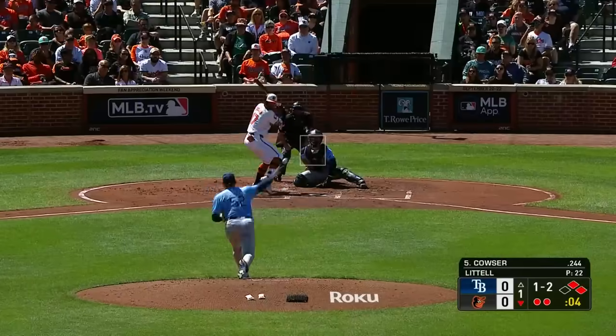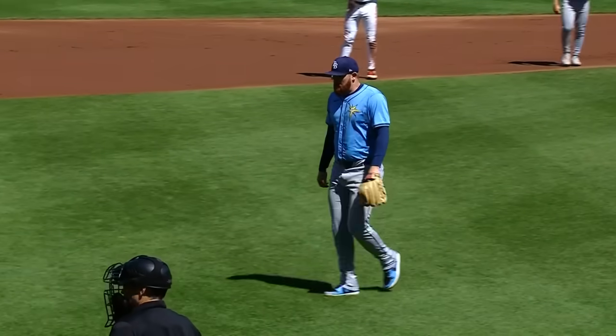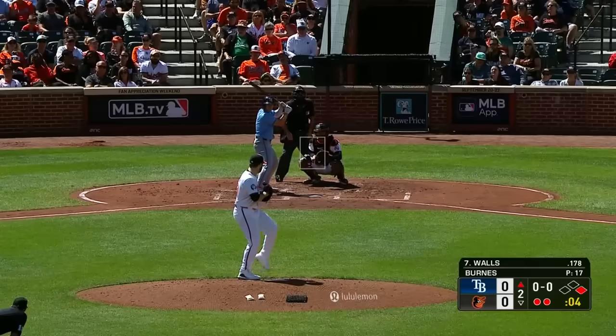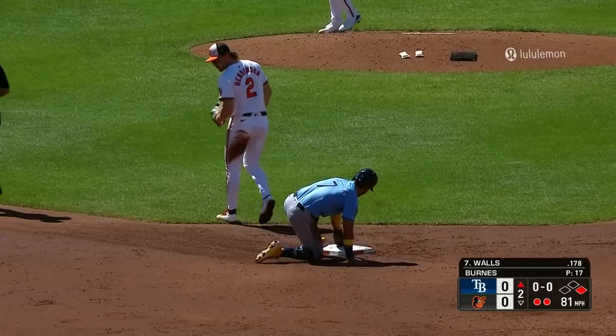Here's Colton Cowser. And he offers it up here. Littell with another strikeout, a pair on the inning. Extends the inning, another hit for the Rays. He has to go, right? Leads the American League in stolen bases. Corbin Burnes has given up the most stolen bases. It's the perfect match for him. And there he goes. Pitch home, Rutschman back to Gunnar, and no chance.